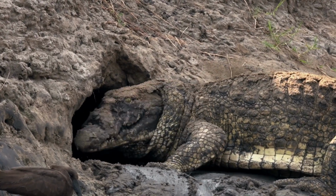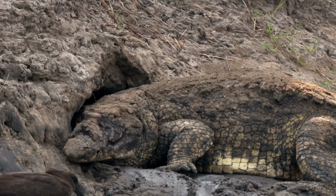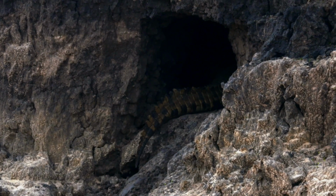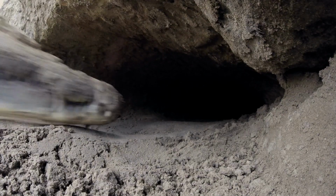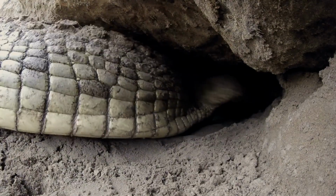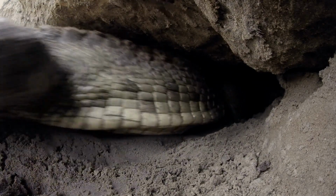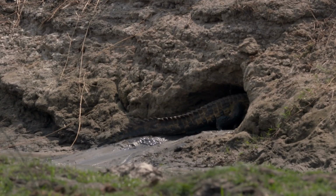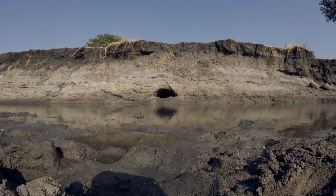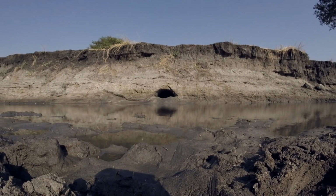The caves are deceptive from the outside and can be up to 10 meters deep. Some can house scores of crocodiles. It's the largest predator known to build such shelters.